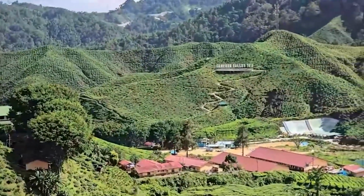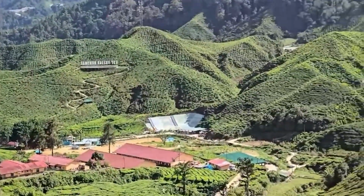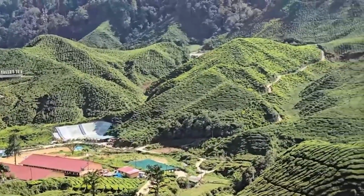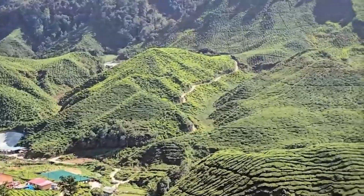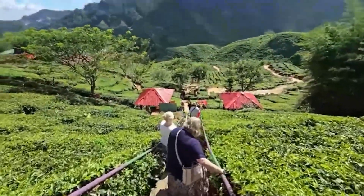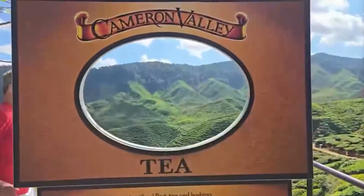Look at these beautiful, beautiful rows and rows and rows of tea. It is really kind of something to see. When you think of tea, like I'm not a big tea drinker, and so I just think, oh, they come from a box in the store. But no, they're grown out here. And again, more steps, etc. We were at Cameron Valley Tea, a very well-known tea company here in Malaysia.